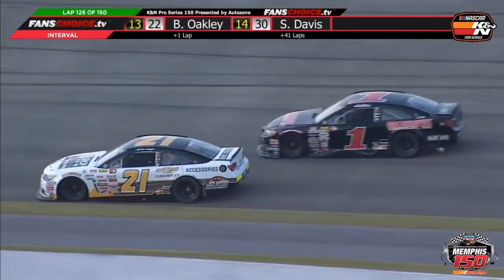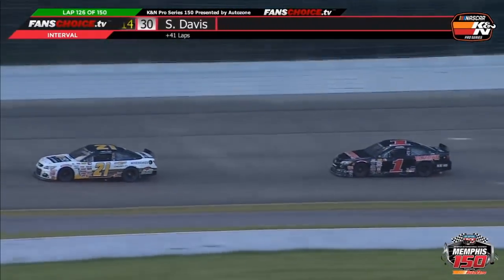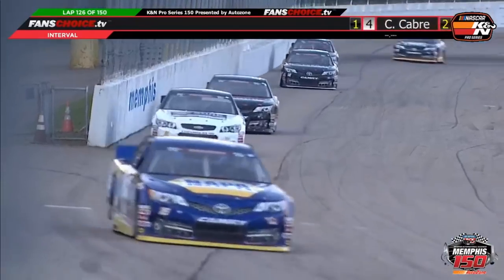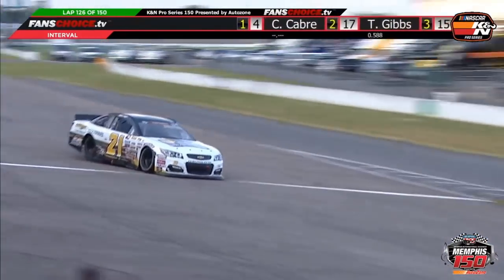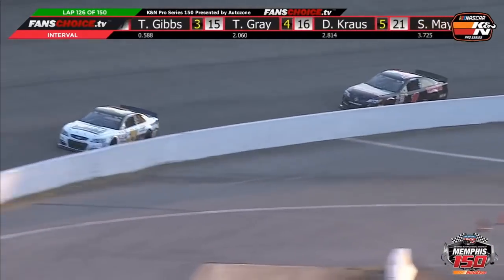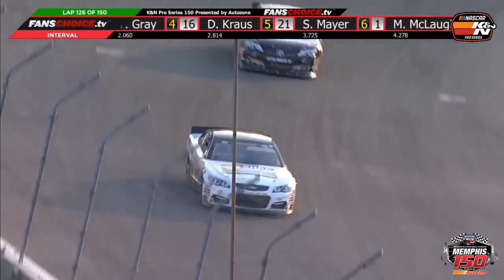I like Tanner Gray in that 3rd spot, Rick. He doesn't have anybody around him. He can settle down, settle his nerves, and focus on trying to run down Ty Gibbs. 25 laps. How long can he be settled? They're going to have to be aggressive from this point on. There's no question.